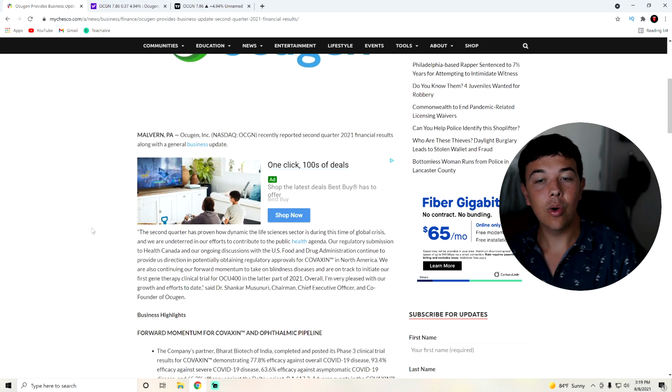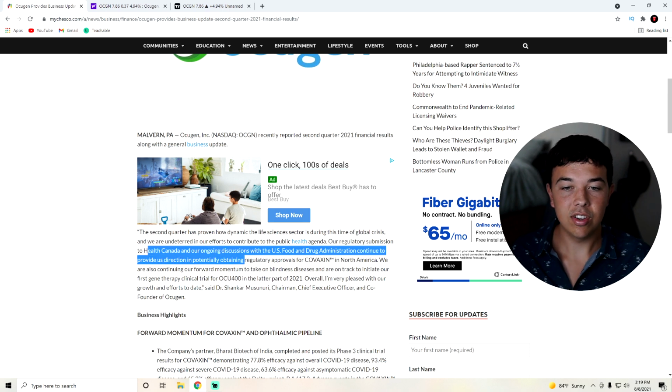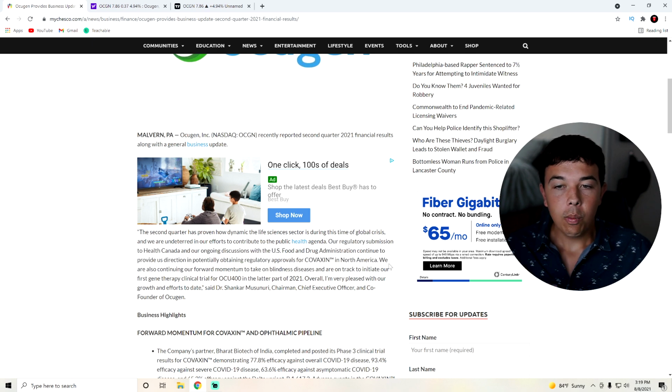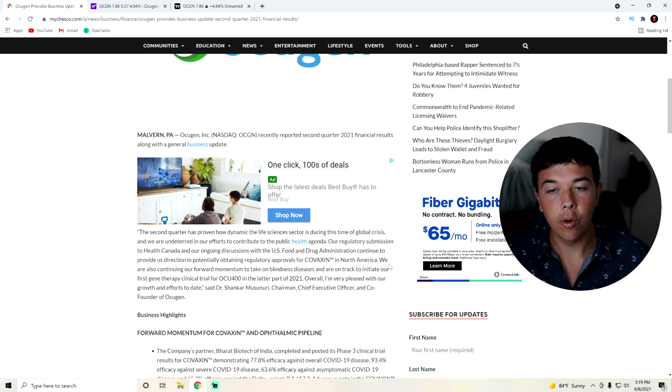Basically, the most important part of the business update that Ocugen provided is this. Let me just read it. Our regulatory submission to Health Canada and our ongoing discussions with the US FDA continue to provide us direction in potentially obtaining regulatory approvals for Covaxin in North America. Now, this is the massive catalyst that we have been waiting for.